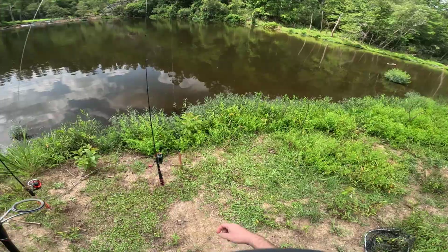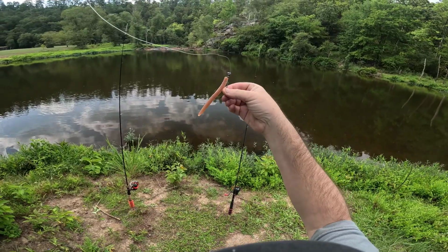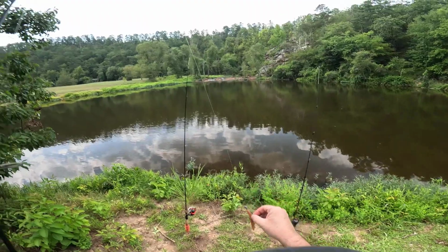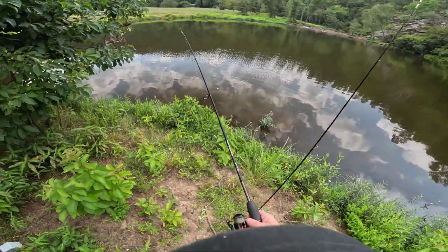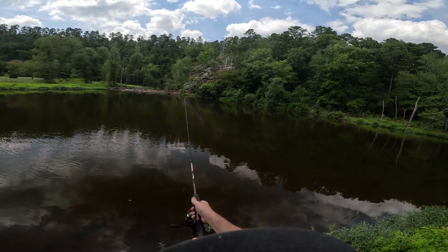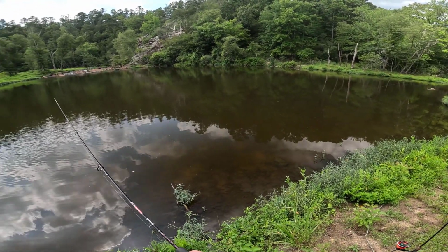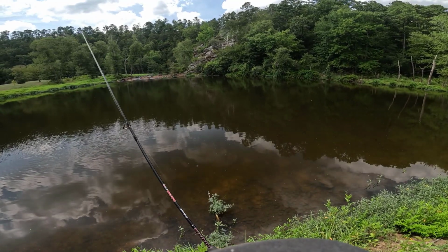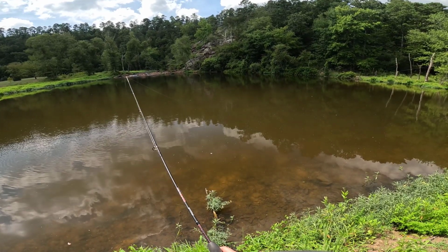Alright, last ditch effort here. Put on a very crappy little stick bait. Not the best setup. I don't normally carry a bunch of stuff for slow, soft plastics, but it's real hot. Fish don't like to chase very much, so we'll do something that slows it down a bit. See if maybe a slow approach will get him going, get him to pick it up. Just kind of let it be out there. Occasionally give it little pops. Bounce it around the bottom.